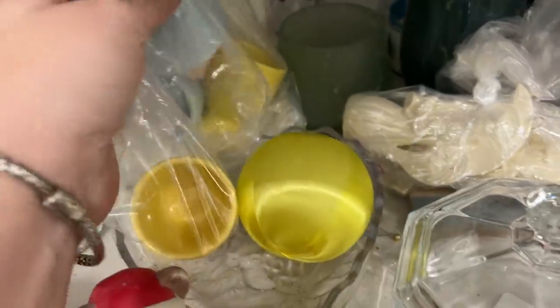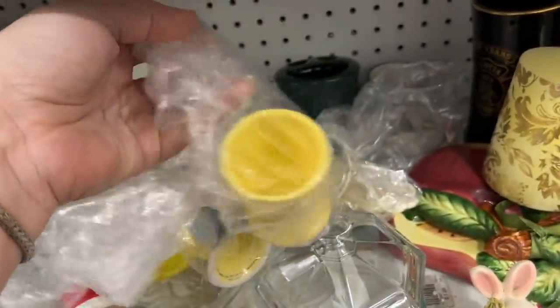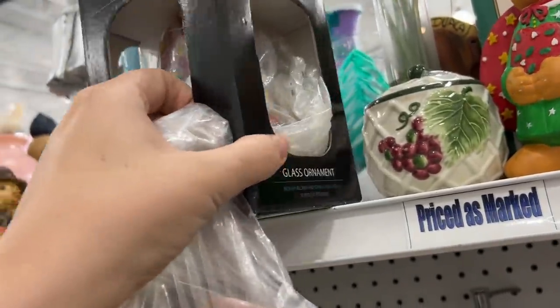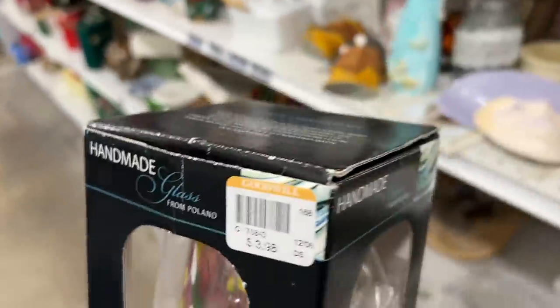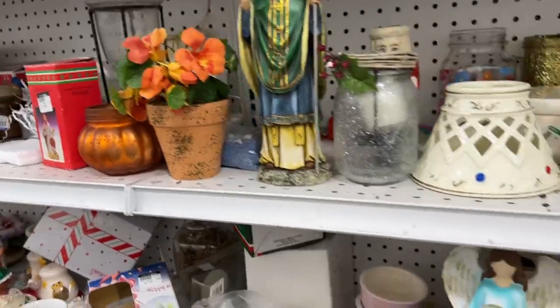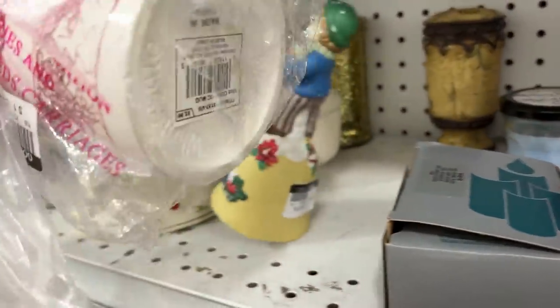This is Ray Dunn. Oh, are these egg cups? Those might be neat. It might spell Easter. How much are you? $4. I think I'm gonna grab those. Oh, look at this. Handmade glass ornament made in Poland. I'm gonna grab that too. Let's see what else. The music is very loud in here. That's great. Spongeware mug.